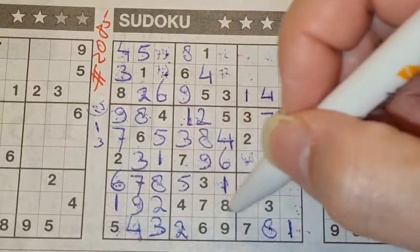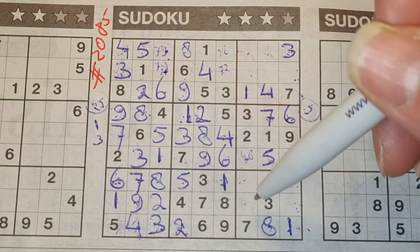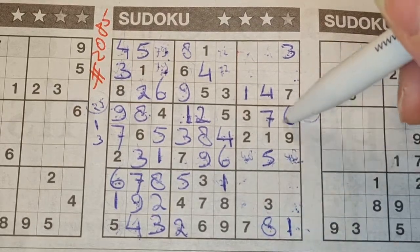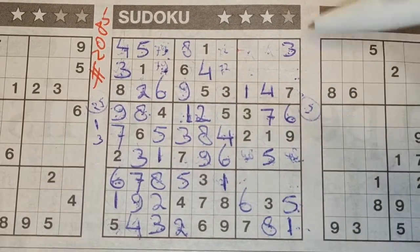Two numbers left in this row for the numbers 5 and 6. We see there 6, no 6 there. 6 should be here, and the 5 goes there.